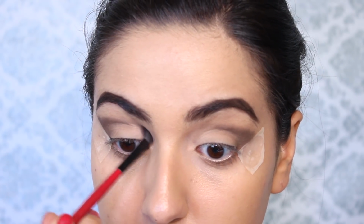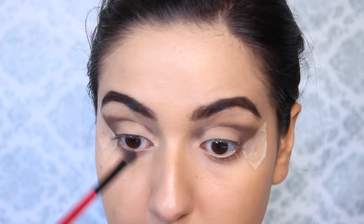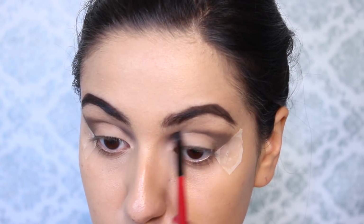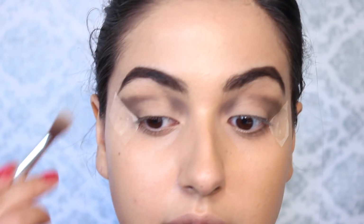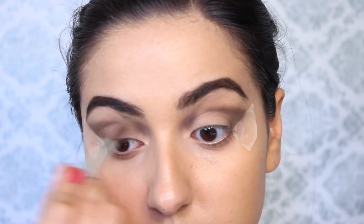And you know what? I'm gonna take some right in the inner corner. Just in this little area right here. This really, really gives dimension to the eye, especially if you have more of a hooded eye. This really gives some dimension. Blend this guy out first.